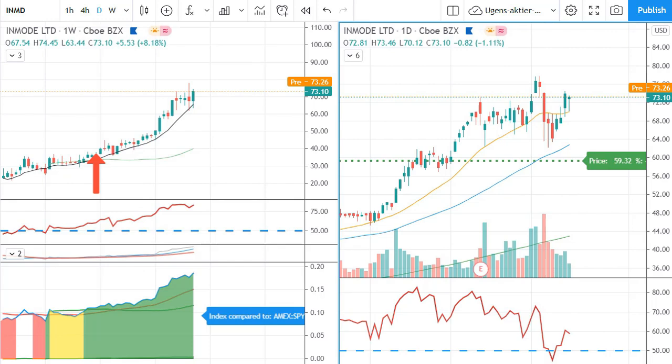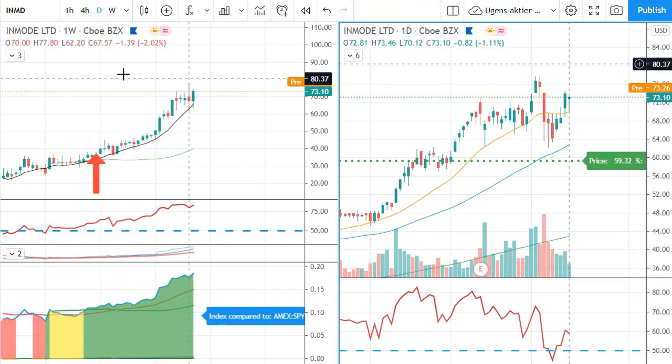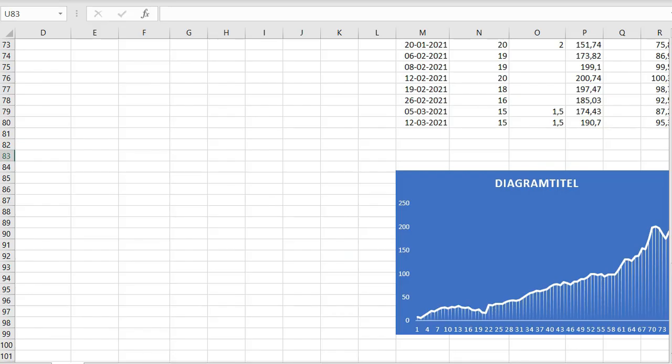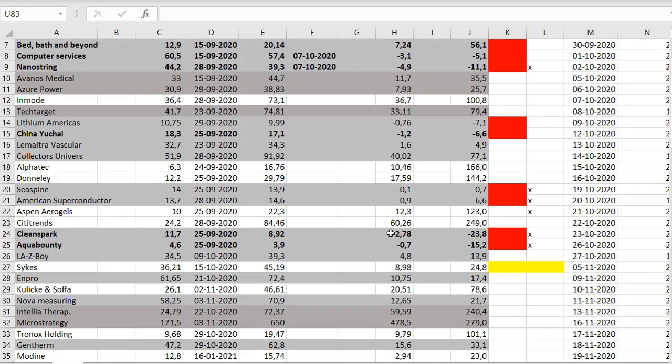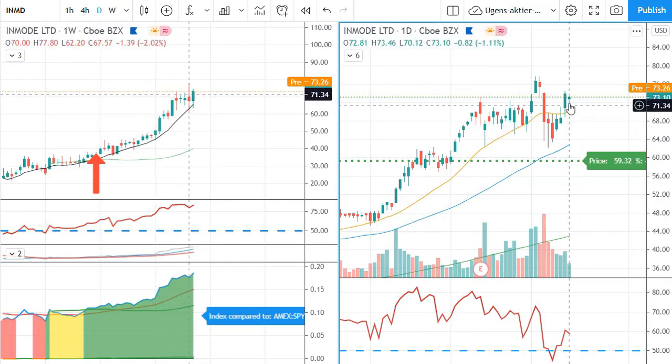So let's have a look at the stocks that are in the portfolio right now. I have them here in my watch list. And as you can see, we have InMode, which has been with us for quite a while now. I bought this one on the 28th of September, so it is one of the first stocks. I have this AlphaTech as well. We have some from September here, but InMode is one of the first stocks I bought, and it is still in a great uptrend.